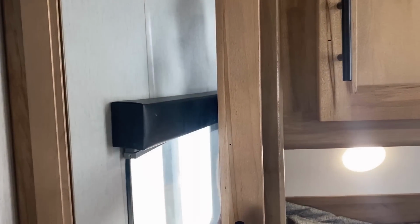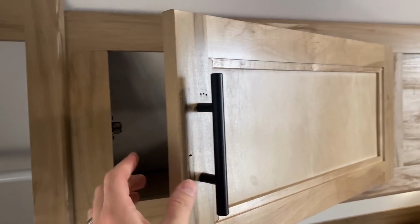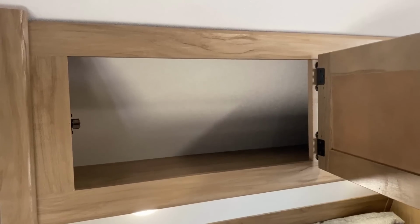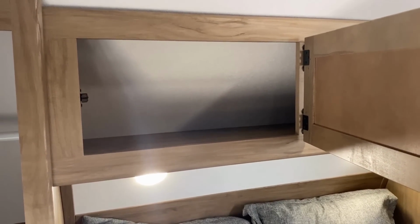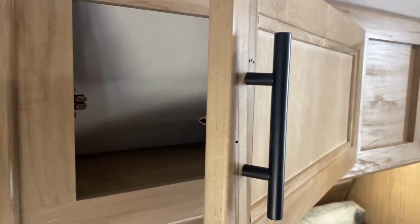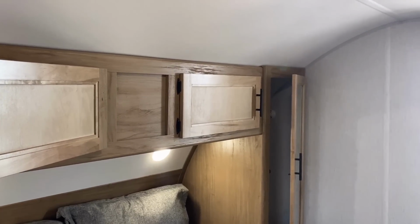The bedroom area is symmetrical, where you do have hanging storage on both sides. I do like that sort of richer, warmer, honey crisp kind of wood tone there. And the overhead storage here, I like that it's not just an open shelf. Anytime that you have a more radius nose on RVs, you're going to get very limited overhead storage, but at least they enclose it. I want to give them points for that.